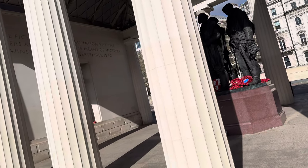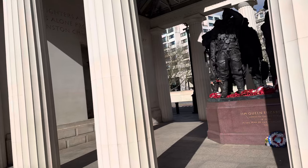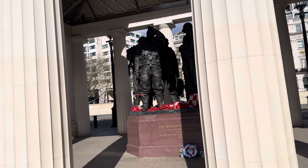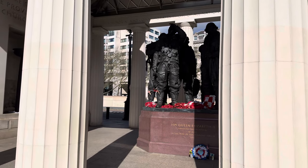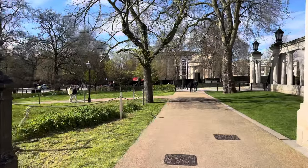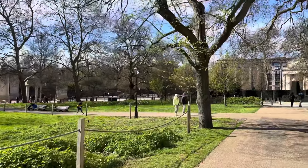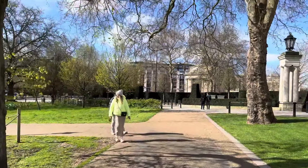Let me just angle this again. There we go. Apologies for the angle just then. We are expecting to see the lifeguards ride through Wellington Arch this morning. It's a glorious day here today. Finally, the weather is picking up.